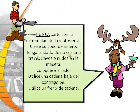Never cut with the tip of a chainsaw. Lock your front elbows. Be careful not to cut through nails or knots in the wood. Stand at a side. Use a low kickback chain. And always use the chain brake.